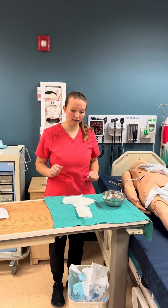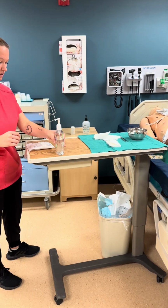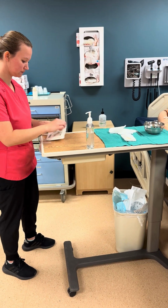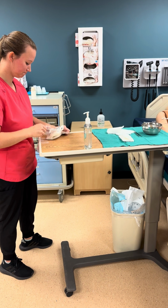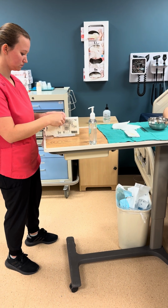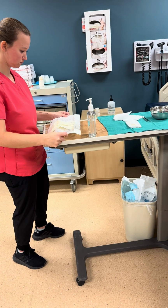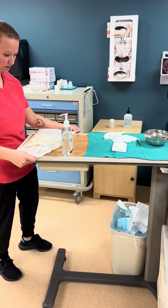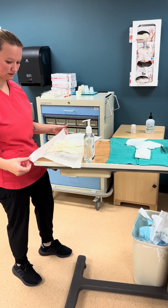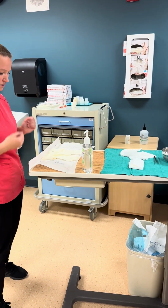All right, so all is set up. I can apply my sterile gloves then. So I can move things around. Keep that away from me. So that flap did not come out, but we're gonna open it. There we go. And then I can take, just gonna put some sanitizer on before putting them on.